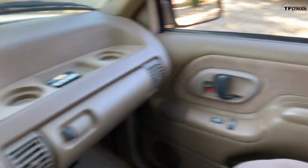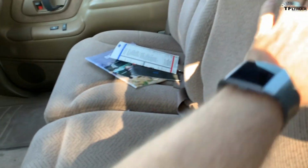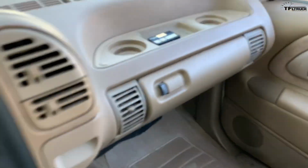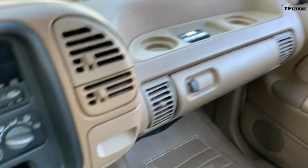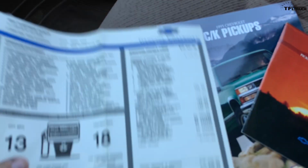And this is a bench seat with kind of a console in the middle, so you could use it kind of as a two-person bucket or a 3-person truck, although you do have to shift gears, so the middle person may struggle in the middle. But before I fire this up, let me show you some of the original really cool sticker information.